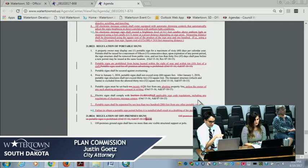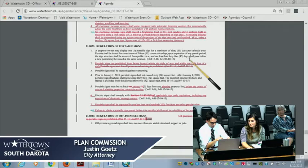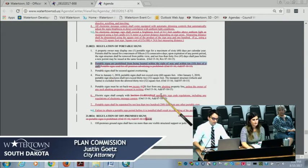Now, there is a notable relaxation as defined in sub 2 here. So there's a relaxation as well as a regulation, meaning that we no longer prohibit off-premise portable signs. However, portable signs cannot be located within the right-of-way and within 10 feet of a curb. So the signs need to be backed up off the curb. But it is notable that there is that relaxation, that now off-premise portable signs would be allowed.